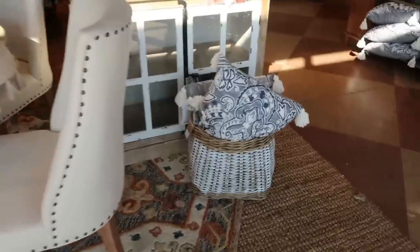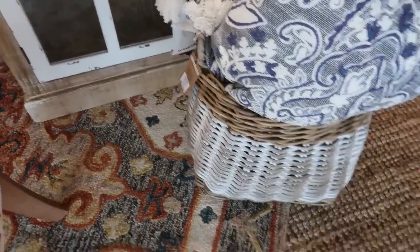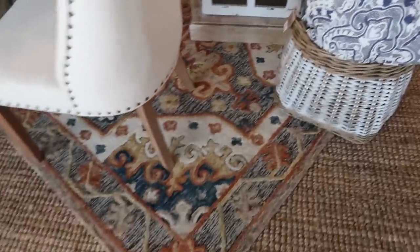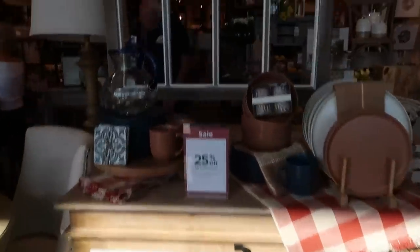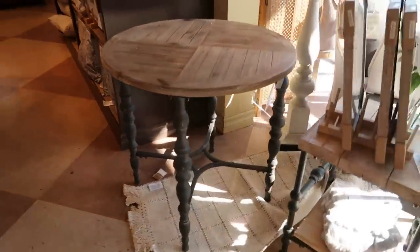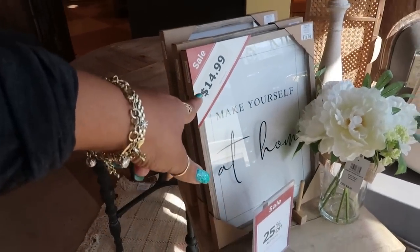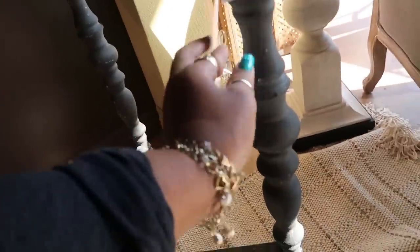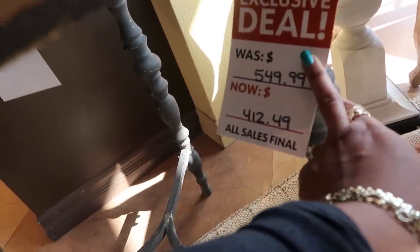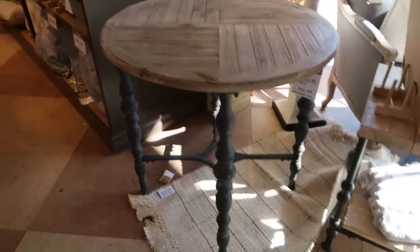I like the chairs. Look at those pillows. And that basket is $80. I like these rugs too, actually. Especially that one right there. Yeah, this table over here, make yourself at home sign is on sale for $15. Was $5.50, now $4.12.49. I mean $4.12.49, I said it right. Okay.